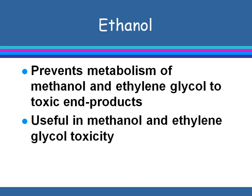All right. Ethanol. What's ethanol? Alcohol. What's methanol? Antifreeze. It's kind of wood alcohol, a different type of alcohol. The problem is that methanol can end up causing toxic effects. So if you drink too much antifreeze, the treatment is actually to give ethanol. So if your dog gets into it, you can give your dog something like Jack Daniels.